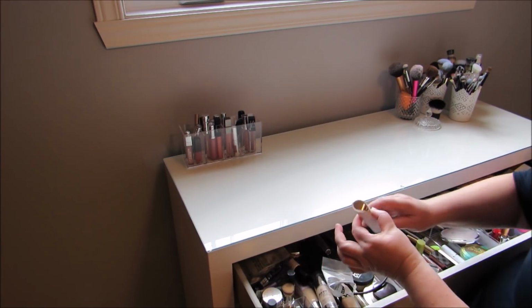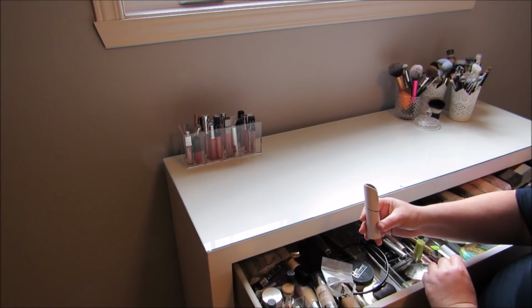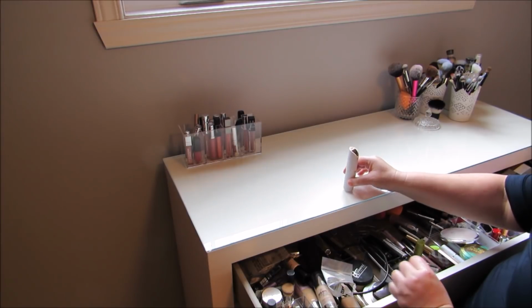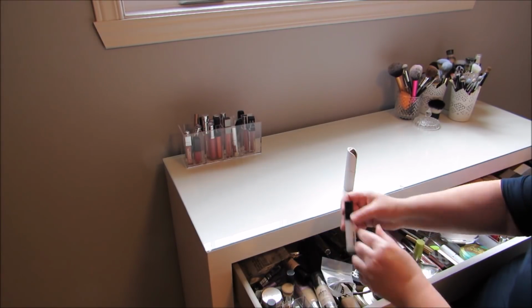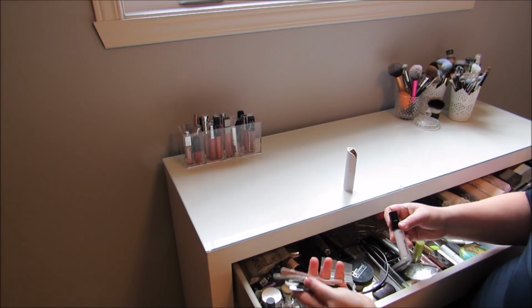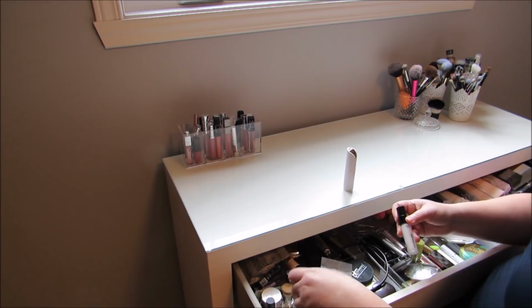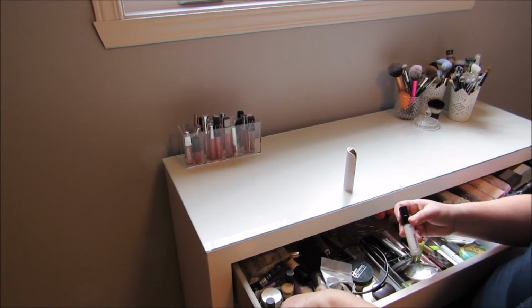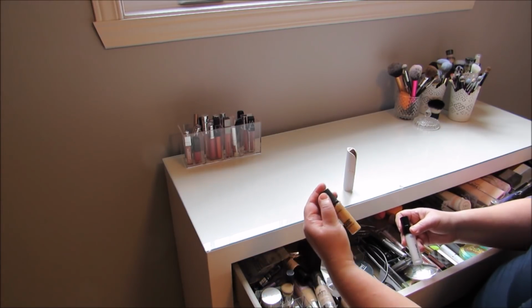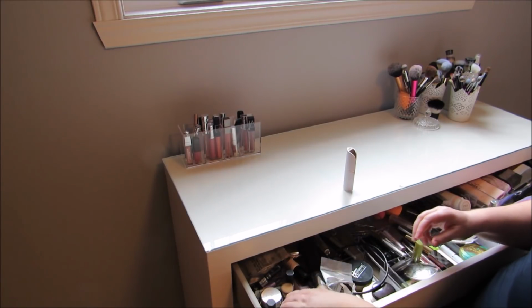So this is my little razor. I haven't talked too much about it, but you will be hearing about this in future videos. I have primers, and I have way too many tweezers. My sharpener, and this is a concealer that I got at MAC. I have yet to find the perfect concealer for me.